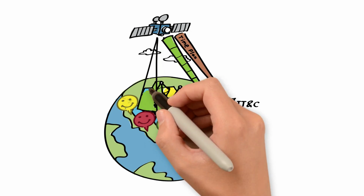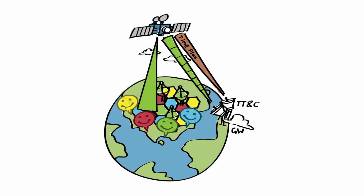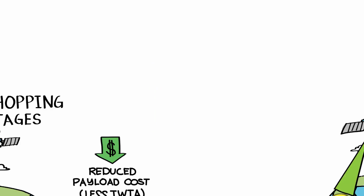Well, time flies, and it's now 11 p.m. EDT over the East Coast region, and capacity demand dropped, while on the West Coast, it's now 8 p.m. PDT, which is the peak hour of capacity demand. The beam hopping satellite changes its illumination plan, providing longer beam dwell time to the West Coast region. This reduces the unmet capacity and increases the overall delivered capacity.